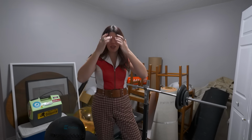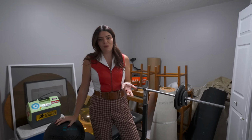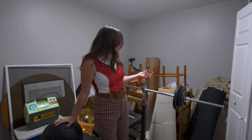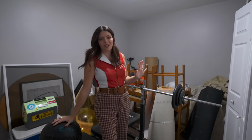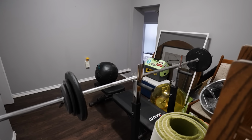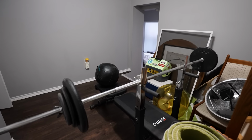And because I want to thrift and find secondhand so many of the pieces for the home, that doesn't all happen on a nice timeline. So I have some pieces in here that are going to go in future makeovers, and they're just living here for now. We've got some lighting, some chairs, some other stuff. This room is what it is.